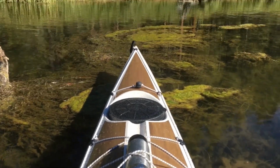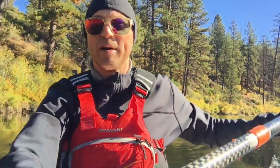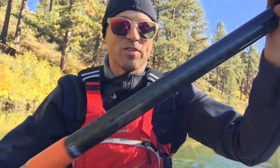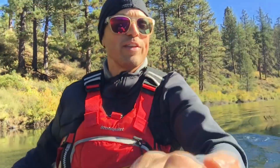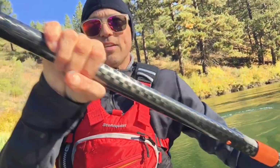It's like a feature that seems kind of gimmicky when you walk up to it, but then you're like, God, that's great. I don't have to put my water bottle in my life jacket or under the skirt. It's right there for this kind of paddling, just a little bit of a fitness upstream. It's perfect. Well, let's get into it. It's a perfect fall day.